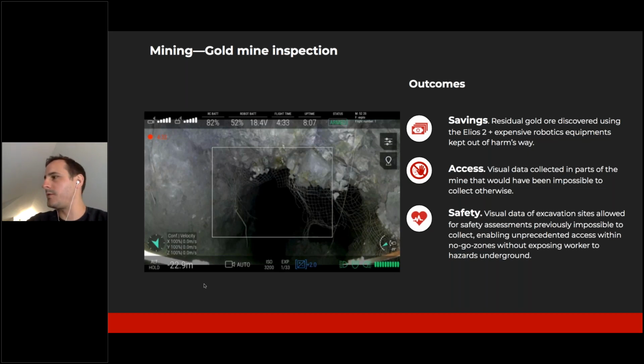And then they were able to improve safety. Just knowing more about what's happening in those stopes, those areas that have been blasted, allows for improved safety to know whether it's actually safe to enter an area or not.